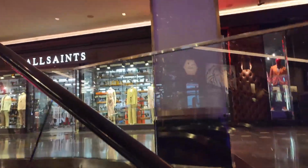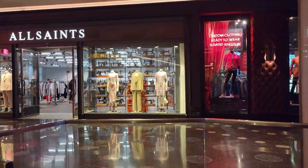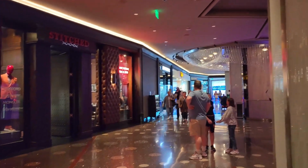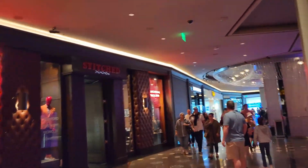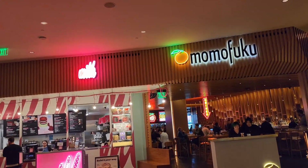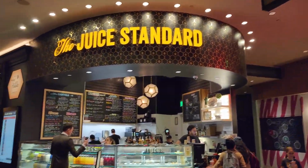There are some different stores up here. If you're shoppy, you like to shop. Now if you keep going down this way, guys, there's the bridge to the crystal shops at Aria. So you're really close to Aria here. Different stores. Momofuku. Okay, you just say the name. I'll let you handle that one. That's Milk, the juice standard.